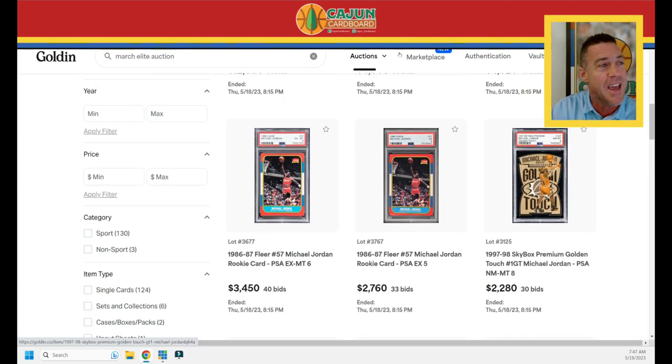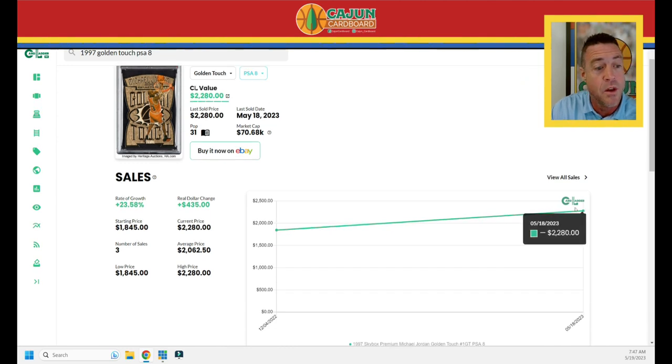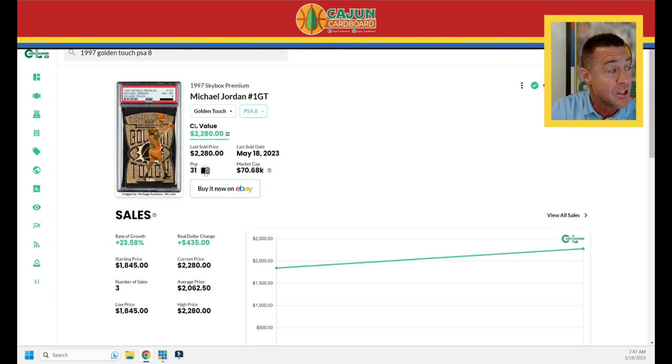The Goldin Touch PSA 8, let's check it out. This one I did look up. There it is, that's the Goldin PSA 8. Last night it sold for $2,280 on Goldin. Huge jump, huge win for the Goldin Weekly there. The last one sold before Christmas for $1,845. In PSA 8, it's only a pop 31.